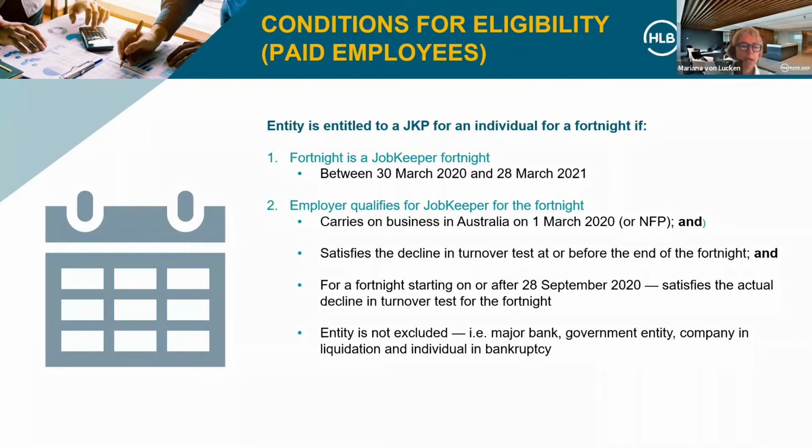So conditions for eligibility. Everybody asks, what are the conditions? So some of the conditions. Entity is entitled to JobKeeper for an individual for a fortnight. And remember, they talk about the fortnight. If it is a JobKeeper fortnight. So we talked about the fortnights. There's a list of the fortnights.